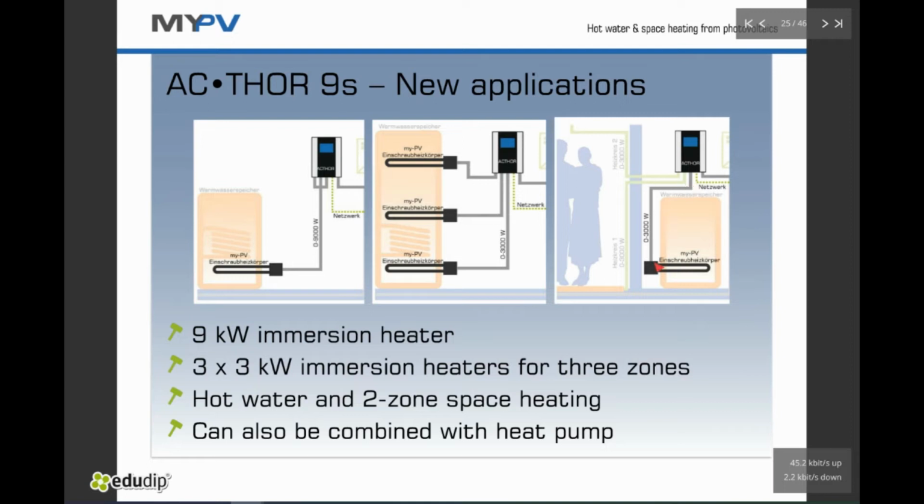So hot water heating with 3 kilowatts, for example, and 2 heat zones for electric space heating with 3 kilowatt each, for example. This is possible, and for a modern building with a very low demand of space heating energy, we can replace the whole conventional heating system. So we do not have pipes in this building, only for the cold water supply and the water supply to the bathroom, but not for space heating anymore.